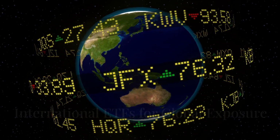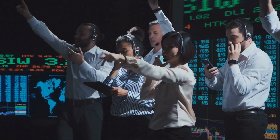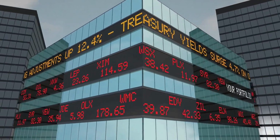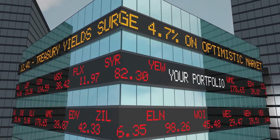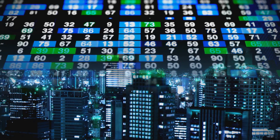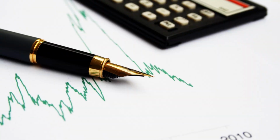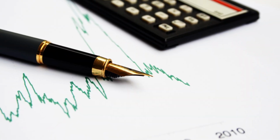International ETFs for global exposure. International ETFs provide exposure to foreign markets. These can include ETFs focused on specific regions like Europe or Asia, or emerging markets with growth potential. Investing in international ETFs adds geographic diversification, which can protect you from downturns in the US market.